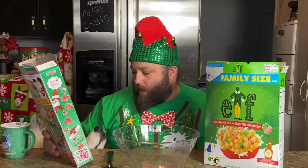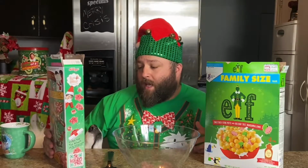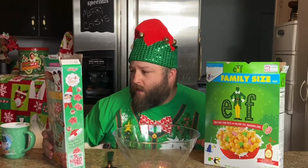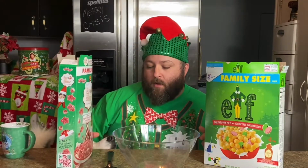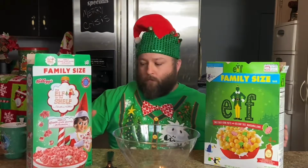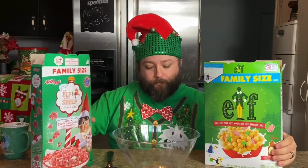It's good. The cereal just kind of tastes like vanilla cereal. It's pink, but I was thinking maybe strawberry or something, but no, just kind of a basic cereal flavor. And the peppermint marshmallows, that's where you get the most of your flavor from.